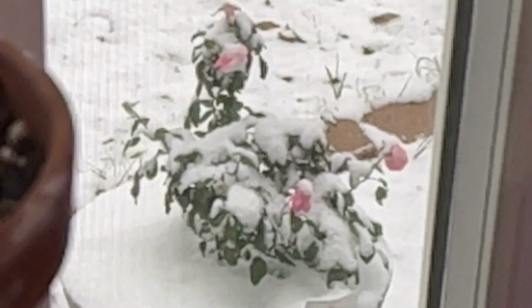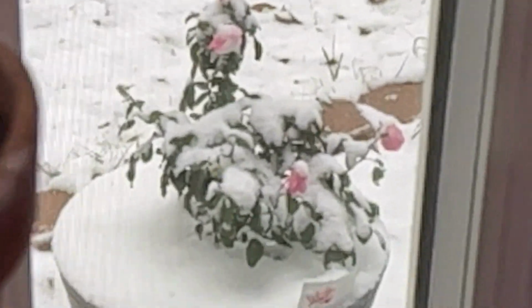The weatherman got it correct. It is the 28th of October, 2023, and it is the first snow of the season. Not looking forward to the rest of this autumn/winter.